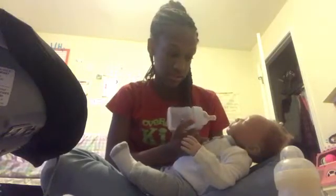Hey guys, so he finished his bottle. Can I take it, please? Thank you. He did not leave any for anybody else, so he just took a 2-ounce bottle and ate the whole thing. So he's definitely ready for his nap with his chubby little cheeks. He looks like he's already falling asleep.